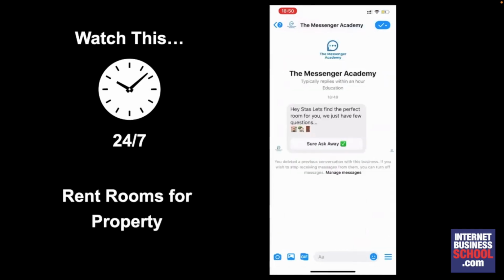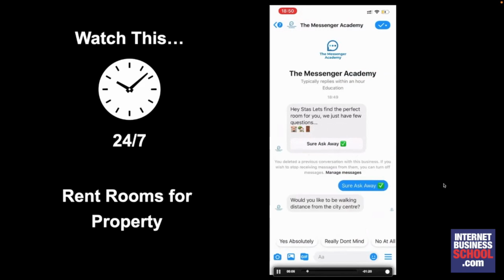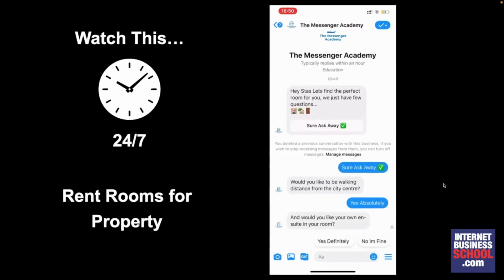So here's another one. Property. I invest in property. I've got about 4 now, and we actually use this sometimes if we need to rent out rooms. So let me show you how it works. Let's find the perfect room for you. We just need a few questions. Okay, sure. Ask away. Do you want to be walking distance to the city center? Yes or no? Yes, absolutely.